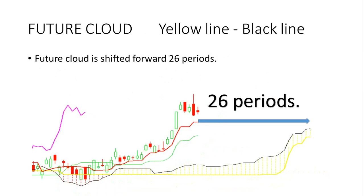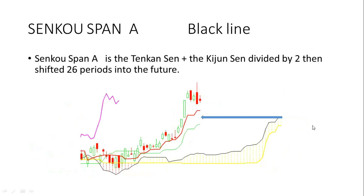The future cloud in ICHIMOKU again is shifted forward. Whereas the CHIKOU span is shifted backwards, the future cloud is shifted forward. It comes from looking at price again, and it is simply projected forward in the chart. And most trading charting packages should have the ability to make space at the right-hand side of the chart to shift the cloud into. So the SENKOU span A is simply the TENKAN sen and the KIJUN sen divided by 2 and then shifted 26 periods into the future. So it's the TENKAN sen, the red line, the KIJUN sen, the green line, those two values divided by 2, and the span A line is shifted 26 periods into the future. So it's setting up future support and resistance in price.